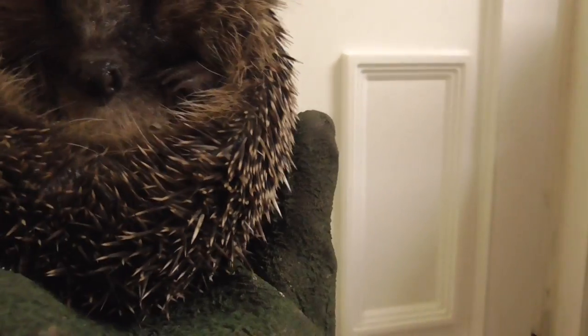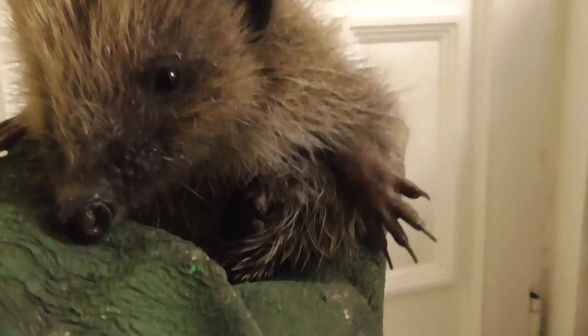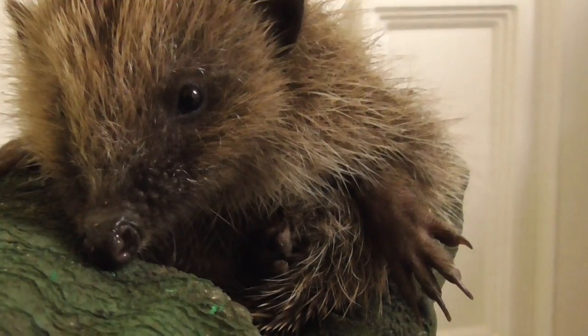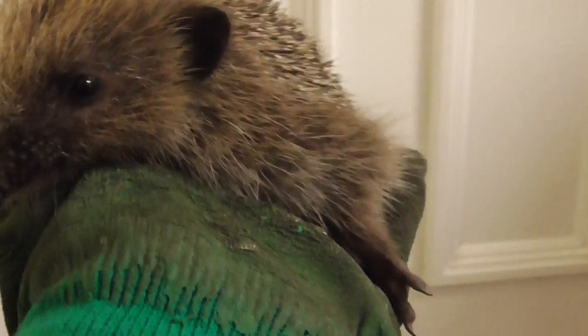Oh yeah, I've just removed one great big tick from it using my tick twister tool. Checked it over for any other ticks. That's the only big one I can see. So one great big grey tick removed from you. Are you lucky? Yes, you are. You're a lucky hedgehog. I'm just going to put it down quickly.